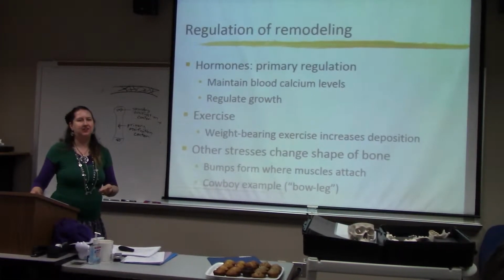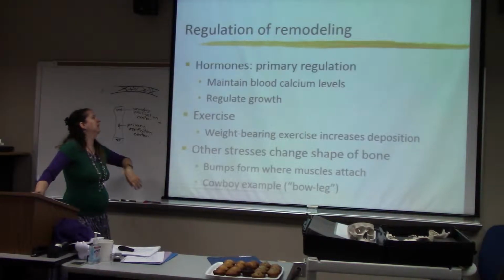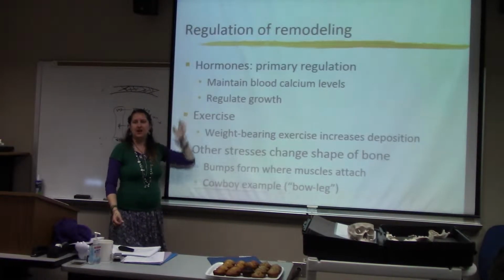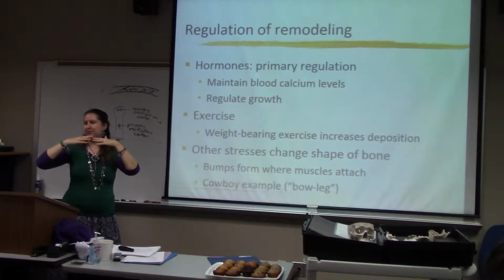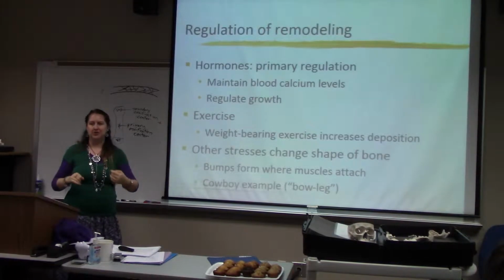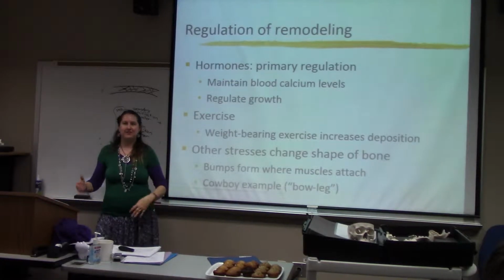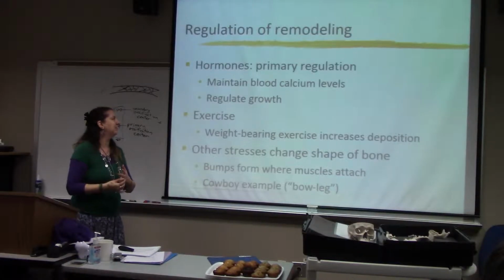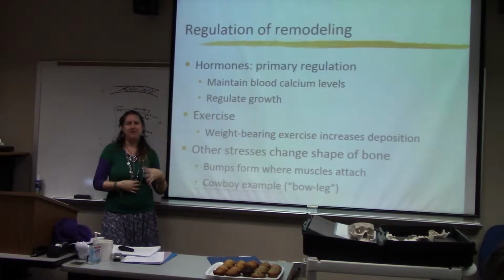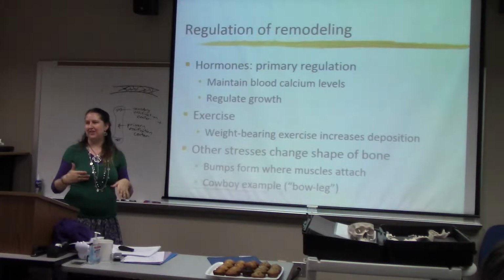The major regulation on bone remodeling is hormones. Most of the time, that's just for maintaining your blood calcium levels. You need to keep the right amount in your plasma for your muscles and nerves to work properly. If it's too high, you'll put some in the bones. If there's not enough, you'll take some out of the bones, and the hormones control those changes. There are also hormones that affect growth, like growth hormone and the sex hormones that start in puberty.